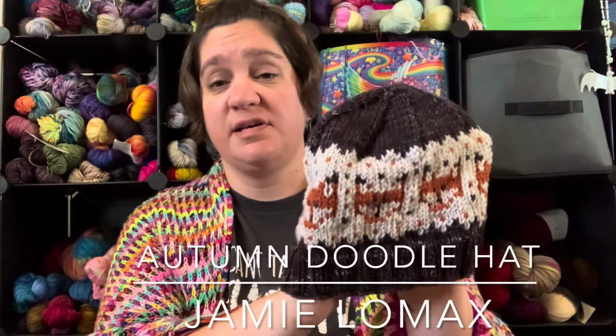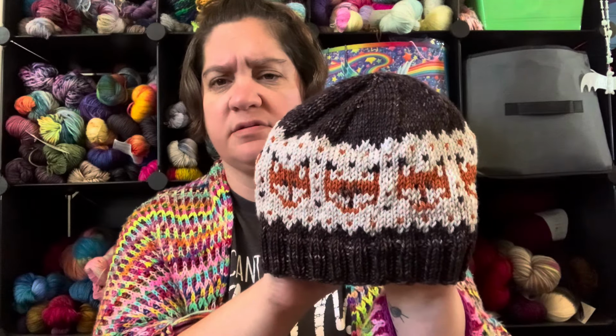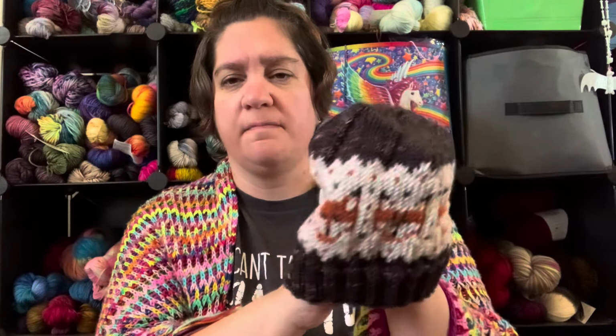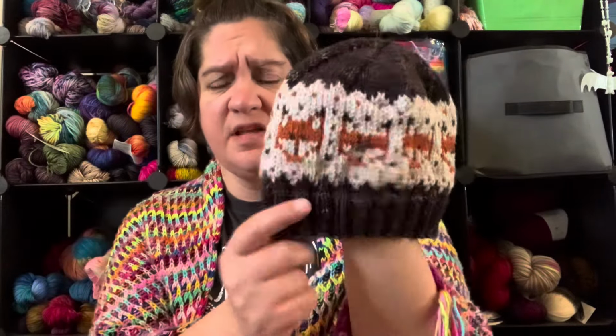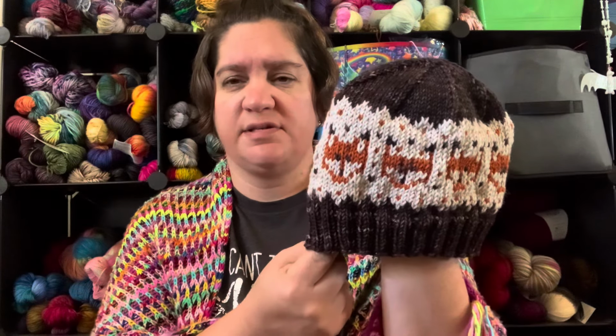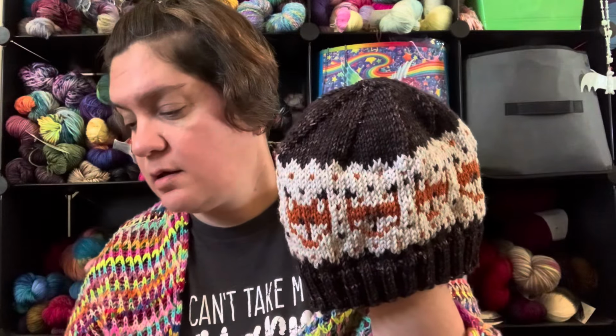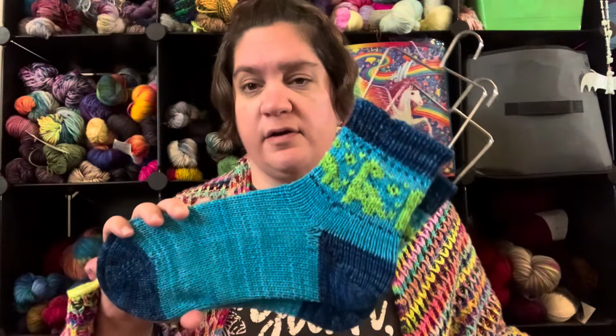Okay, so this is the Doodle Hat pattern from the Doodle Directory by Jamie Lomax. I used the basic beanie pattern that's in there, and instead of twisted rib, I did 2x2. The ribbing was on US size 3, 3.25 millimeter, and then the color work was on a size 4, which I think is a 3.5 millimeter. I'm not sure on that. Oh, I forgot to say, I dyed all the yarn for this, just so you know. Okay, back to the hat.